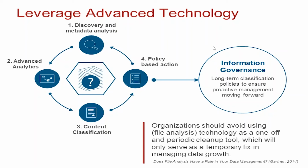Right. Now, once you're done with the advanced analytics, you also want to use that to actually classify your content and do something with it. Typically people think of that as, hey, I'm going to delete certain information or keep certain information intact. But a good practice that we've seen some of the successful companies use is to start building policies right as you're looking at this.